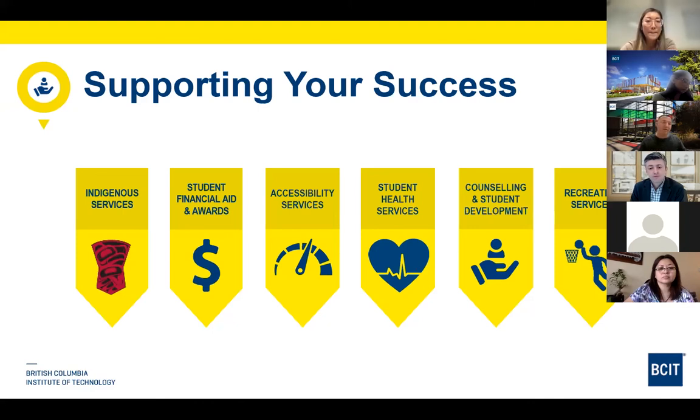In addition to that, BCIT is also committed to providing assistance to students with permanent or temporary disabilities. So if you've been accepted to a program and believe you may need accommodation to be successful, I would encourage you to connect with the Accessibility Services Department. There's also BCIT Student Health Services, a health clinic located at the Burnaby campus. They provide medical care for current BCIT students year round. So certainly connect with them, whether you've just taken a tumble on campus or you've got a cough or something else happening. They're in the same building as the rec services.